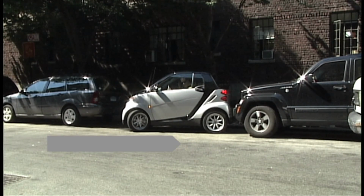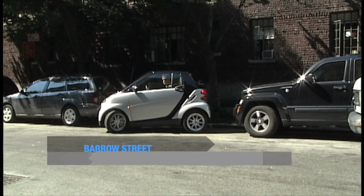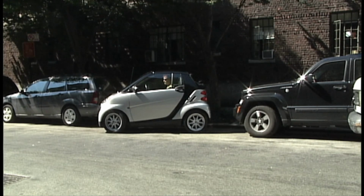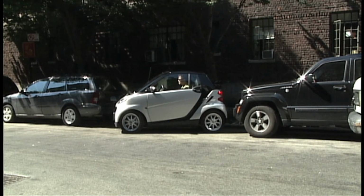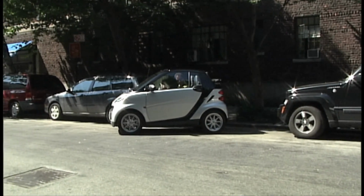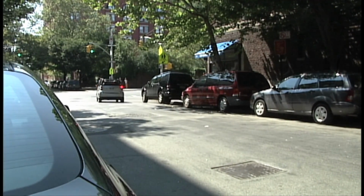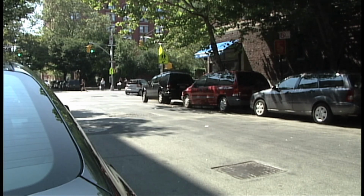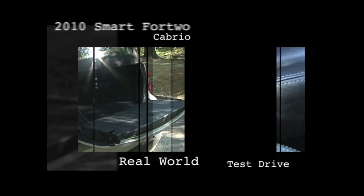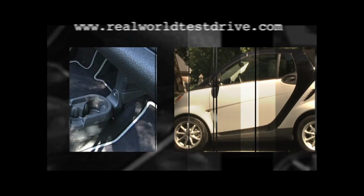While you don't have a computer helping a gasoline engine decide when to switch on and off like you do in a hybrid, the Smart does seem like it's got a conference room filled with middle managers under the floor trying to decide on a gear. You cannot get the Smart with a regular manual transmission or an automatic that won't help you stir your coffee on the way to work. You can, however, get a Smart Fortwo Cabrio for about $17,000, which is probably the lowest priced convertible on the market. I'm Grant Winter reporting.